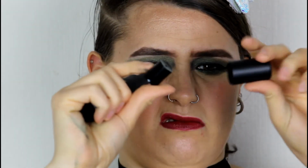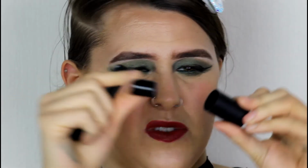Okay, so it's got 2 lids. Why do some companies do that and put 2 lids on their setting sprays? Why do they do that? You only need 1 lid. So, anyway, let's give this a go. Let's look at the spritzer. Oh! Well, it doesn't smell of anything, but... Oh, yeah, it's quite a powerful mist.